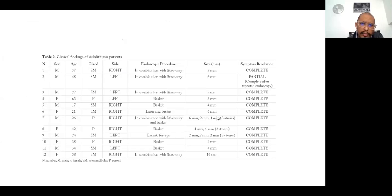If you look at the first group of sialolithiasis, you can see the range of the stones. You can see the 3 cases that had multiple stones, 3 stones, 2 stones, and 3 stones. But you can see in 11 out of the 12 cases, there was complete symptom resolution. The one case where there was a partial removal of the stone, they did repeat endoscopy 60 months later when the patient became symptomatic again. And after that removal, the patient became asymptomatic. So eventually they had a 100% success rate. And for the larger stones, they did use a combination with lithotomy to remove the larger stones with sialendoscopy. But again, in all of these cases, they were able to spare the gland.